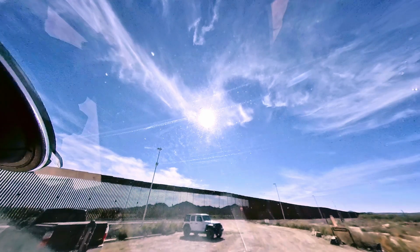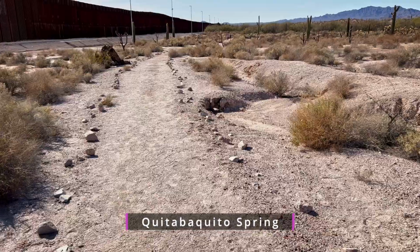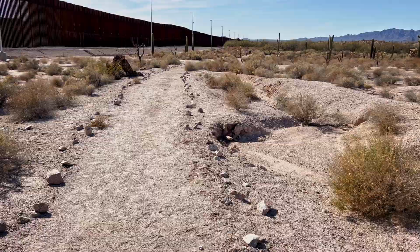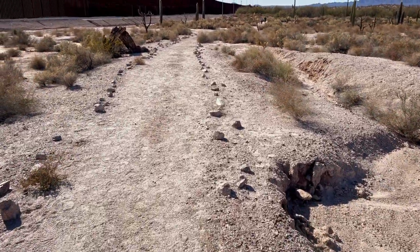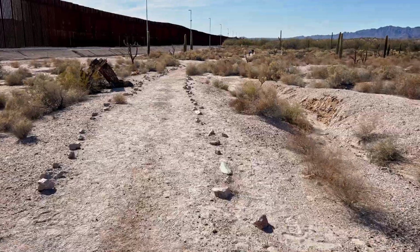We may have to walk. All right, so we're at Quitobaquito. The trail here is pretty well lined with rocks, so it's not going to be a difficult thing. When we first came up, I wasn't so sure that we could figure out how to get there. We were just informed by the people who were coming out that Quitobaquito is just up around the corner here. Not too far.